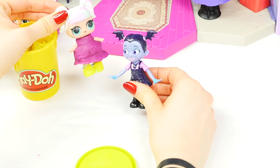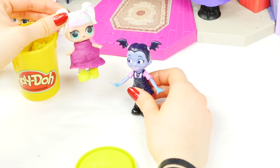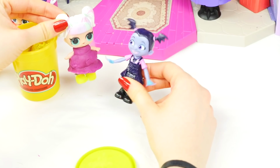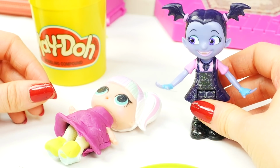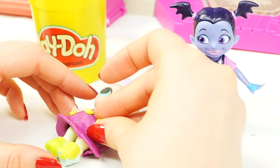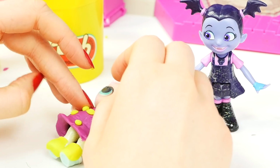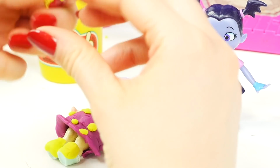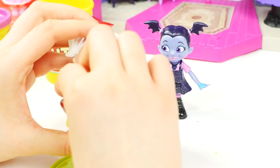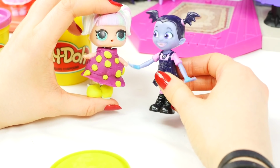Ta-da! Whoa, those are pretty crazy. Purple and yellow? That's an interesting color combination. But hey, I am not gonna judge your fashion sense. Thanks. Now we're gonna cover her dress in spooky polka dots. Ta-da! Whoa, those polka dots look awesome.